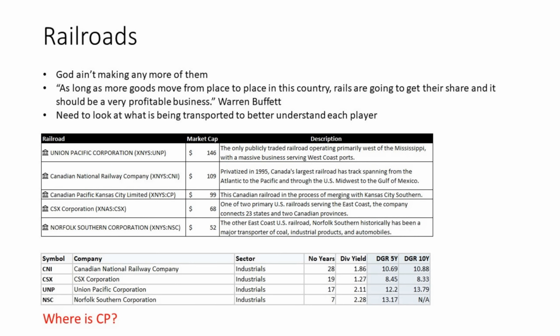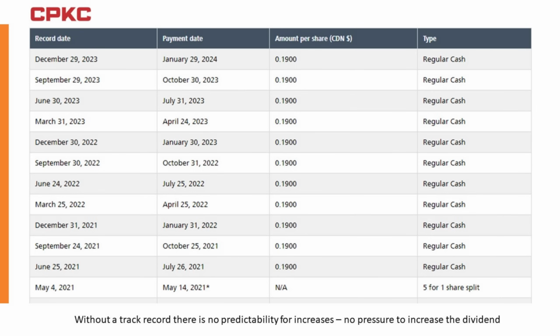But where is CP on this list? So, Canadian Pacific Kansas City Limited. Well, they don't even come across our radar at all because they haven't been increasing their dividends consistently over time. I just pulled this from the investor relations section of their website. Without a track record, we said this before, it's very important, there's no predictability for increases. There's no pressure on the company to increase the dividend. They can do anything. It can decrease at any time, or increase. That track record is very important because then it sets precedent. So for us, dividend growth means a lot. This wouldn't be a company that's on our radar for that reason.